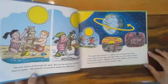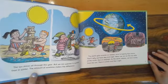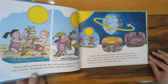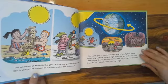The earth spins around and rotates once in 24 hours. That's why we have day and night. When we are on the sun side of earth, there is daylight. As the earth rotates, we turn away from the sun. There is sunset, then night.